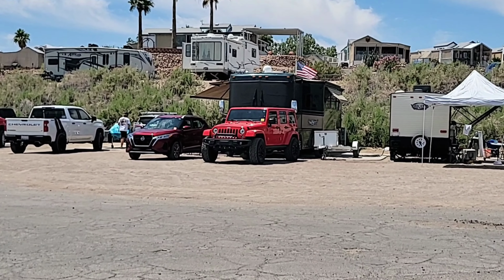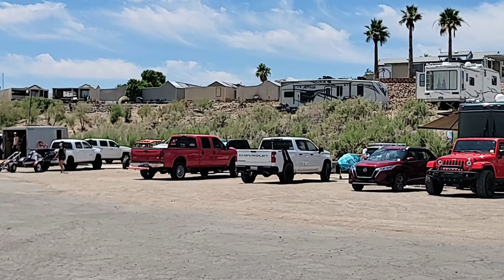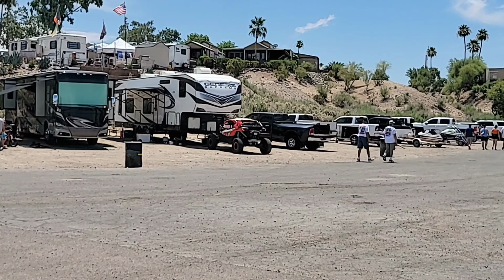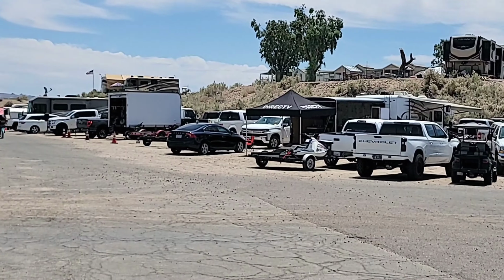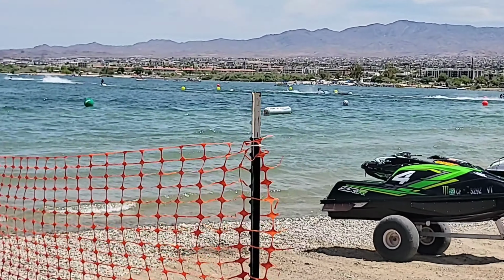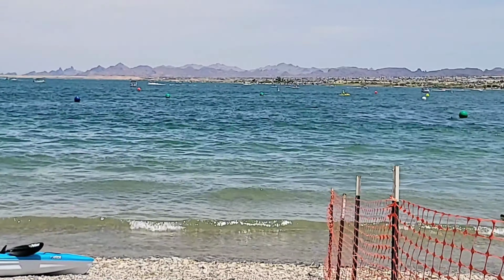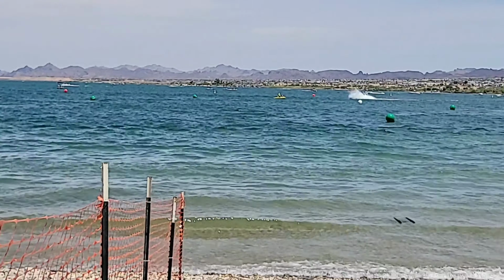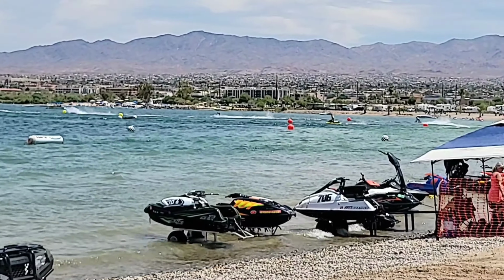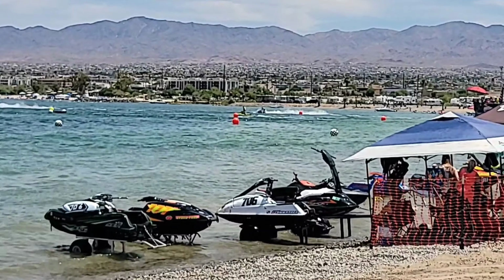So if you come down here to the jet ski races, this is Crazy Horse Campground. You can see all of the cabins up above and the motorhomes and whatnot. They sit over the log jump, and there's a launching ramp. And then there's the lake. You can see the course is laid out, way out there, way over there.